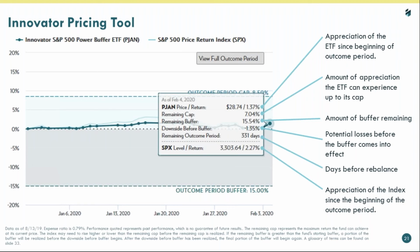And then finally, that second to last data point represents how many days are left in the outcome period. So in this case, there's 331 days left in the outcome period. And as Wes described earlier, at the end of the outcome period, the ETF will simply rebalance into a new portfolio of options. The outcome period will be reset to 365 days, and you'll get a fresh upside cap and a fresh downside buffer. So if you have questions on this web tool, please let us know.